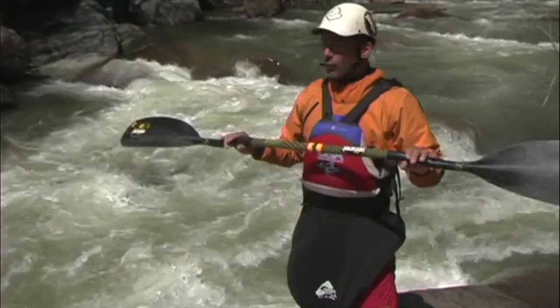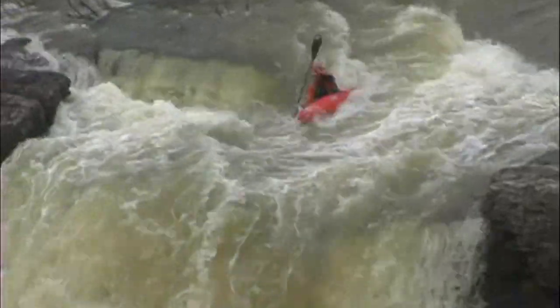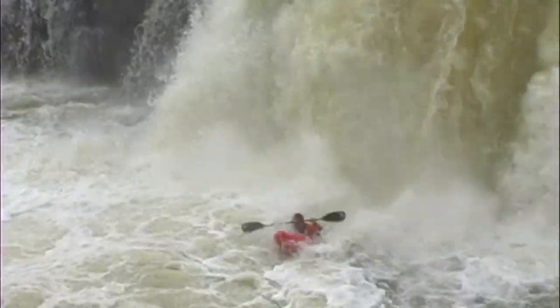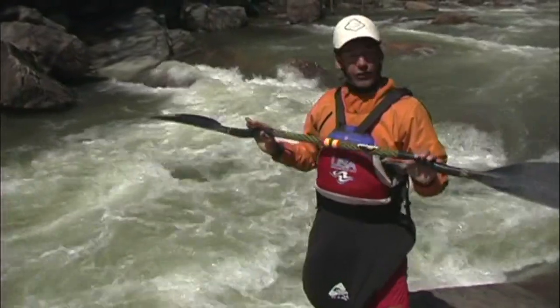That boof technique works whether you're boofing into a little one foot pour over or whether you're boofing a 15-foot waterfall. It's the same technique. And this technique will get you far, and you can practice it on the smallest features.